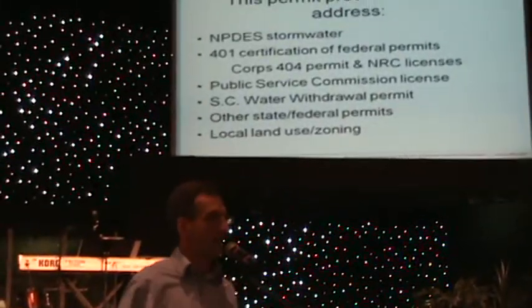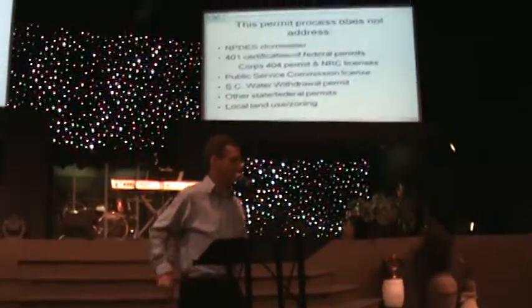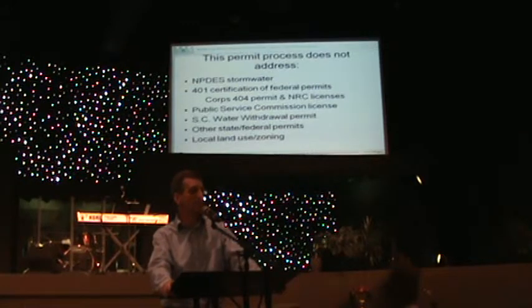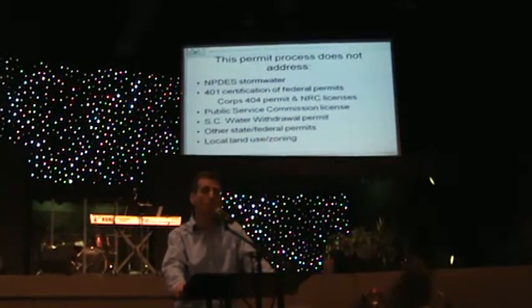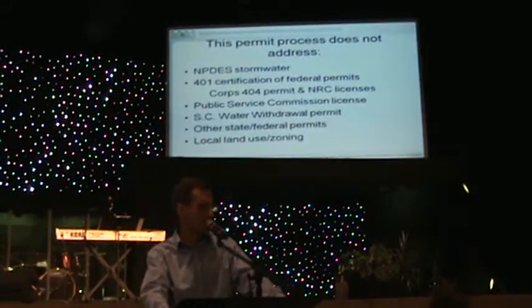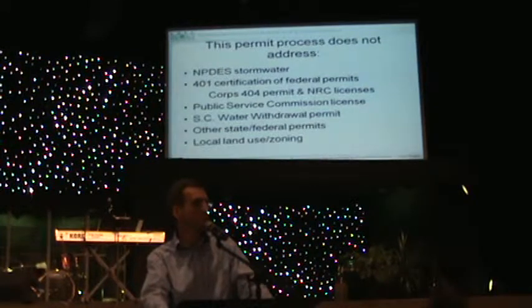This permit has a very specific focus, and there are several things that it does not address. It doesn't address stormwater issues. There are other NPDES permits that address stormwater discharges if there's any land disturbance from construction activities or any stormwater runoff from industrial activity. It also doesn't address the South Carolina DHEC 401 water quality certification.